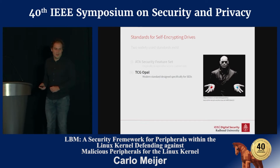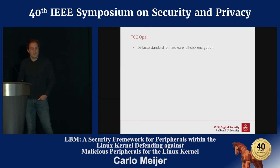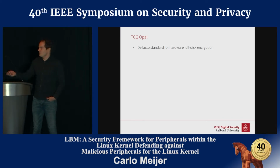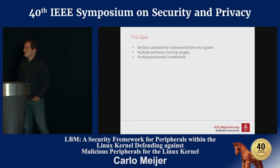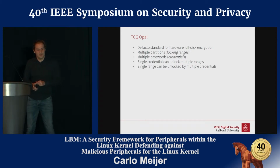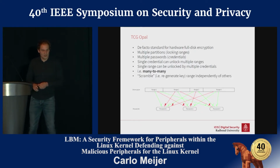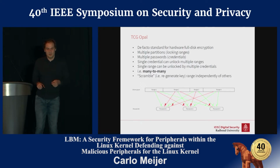Now there's also TCG-OPAL, and that's actually designed for full disk encryption. It's the de facto hardware standard. There's multiple partitions, which they call locking ranges, and there's multiple passwords, which they refer to as credentials. And a single credential can unlock multiple ranges, and a single range can be unlocked by multiple credentials. So this means many to many. And also, one range should be able to be scrambled, that means regenerate the encryption key, independently of all the others and without knowing all the keys that unlock that particular range.